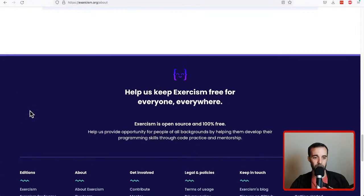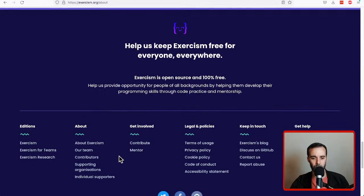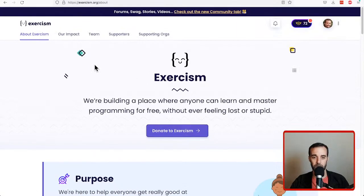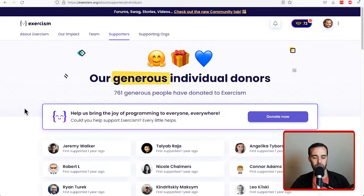But there is stuff in here somewhere. I remember seeing that they're a nonprofit, and yeah, you can give to them if you are so inclined. It's probably a good way for teams to learn. And I bet there are a bunch of different organizations that help out.